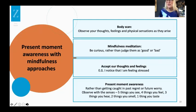I'll do it with you, where you can just sit back into your chair and allow yourself to get comfortable and just notice, sitting back into the chair, what does it feel like? Do you notice any sensations in your body? And just allowing your hands to rest inside each other, just resting on your lap, or you might just allow them to be flat on your thighs, just feeling that connection, whichever feels comfortable.